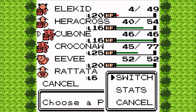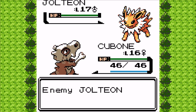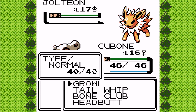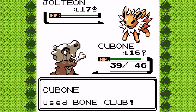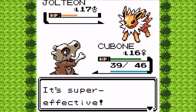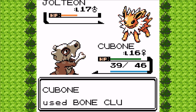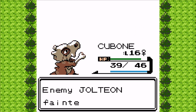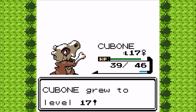Anyway, we're gonna go over to Cubone, because Cubone is pretty much our only really good counter to electric types, and I have a feeling this thing probably only has Quick Attack and then an electric type move, so we should be okay. Oh, it's got Tackle, which I'd argue is even worse than Quick Attack, so it looks like we're in a good position. Alright, half damage, and one more Bone Club should hopefully do it. Although, I've been unluckier in the past. Nope, that actually did it. Very cool, and Cubone should get a level off of that. Yes, Cubone gets level 17.